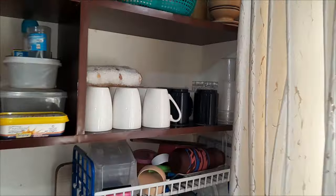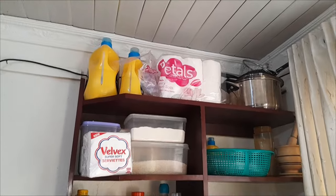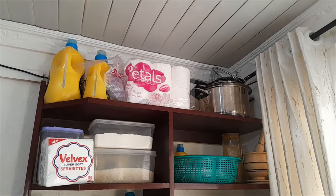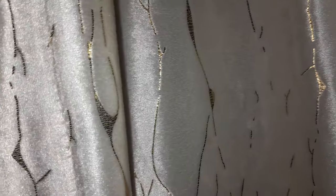And then up there, she has more utensils, and then some shopping, more shopping up there. All right, so those are the curtains, and then the curtain on the door, of course, it's similar to this. And the details, let's get into the details. This is a cream color, by the way. It's cream. I don't know if you can see. This thing needs to focus. But yeah, this is so beautiful. Oh my goodness. I love it. Love it, love it, love it.